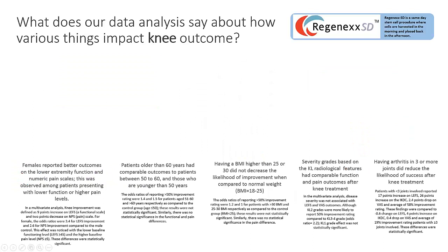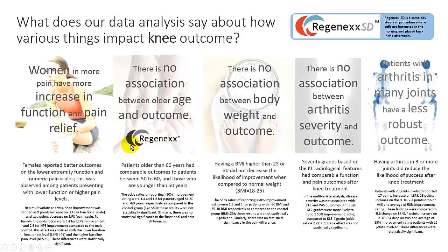We also look at our database frequently to try to see if we can look at trends that'll help us make clinical decisions. So, for instance, women have a slightly better outcome than men. Not huge, but slightly better. It is statistically significant. There isn't an association between age and outcome, meaning we had thought that older patients wouldn't respond as well. That does not appear to be the case. There isn't an association between body weight and outcome. We had thought that heavier patients might not respond as well. That doesn't appear to be the case.